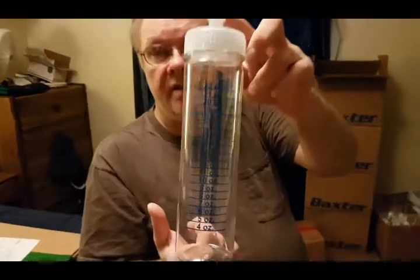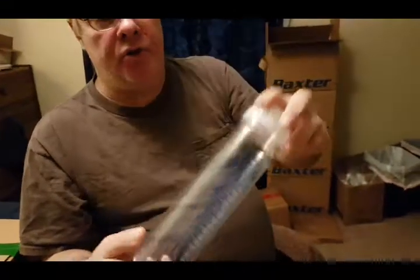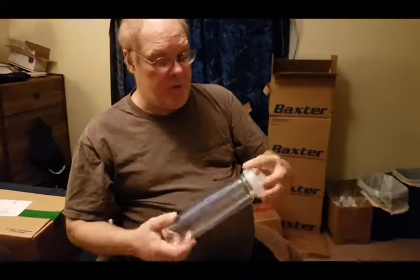Another thing that I remembered is this is what we call a measuring bottle. It's a water bottle, juice bottle, milk bottle, whatever you want to put in it. And there are some people on dialysis who have no kidneys or no kidney function. What they have to do is they have to measure input every day. And they're allowed so much, and that's it. So keep in mind, for some peritoneal dialysis patients, this becomes a part of your life.